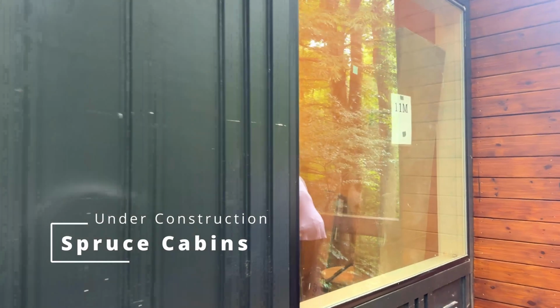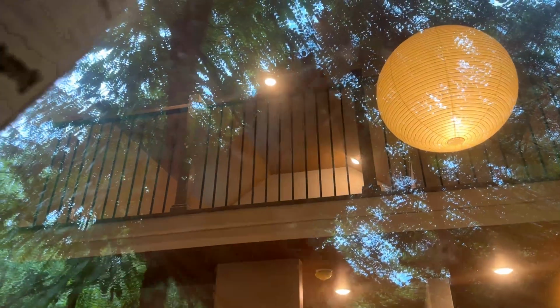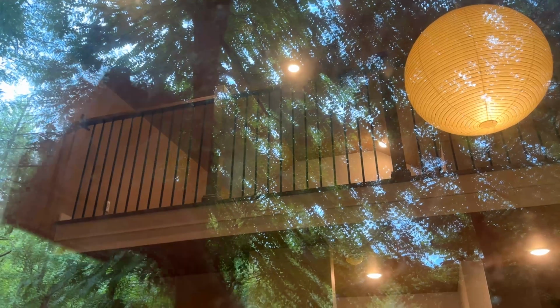All right, we're at one of the spruce cabins here, and these are still under construction, so they're not super great. It's very hard to see actually. You see the upstairs. Little kitchen area. There's a sitting area there. You see the stairs that go up to what appears to be a loft. It's very hard to see with something covering the window. But we couldn't get into one of these because they are still under construction right now.